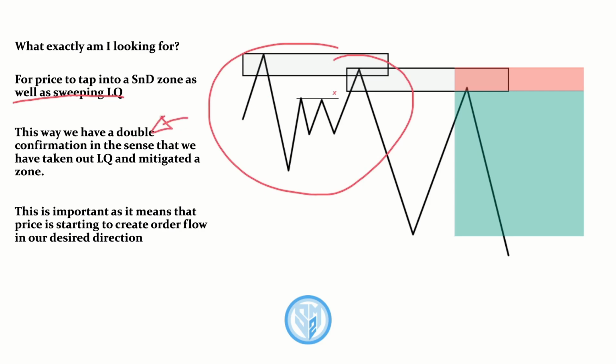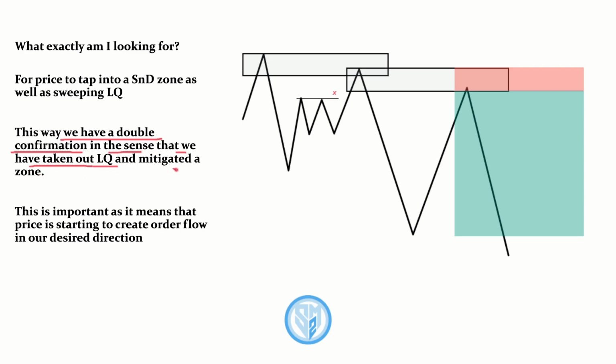The reason I'm looking for that is because we get the double confirmation, in the sense that we have taken out liquidity and we have mitigated a zone. And why is this important? This is important because it means that price is starting to create order flow in our desired direction.